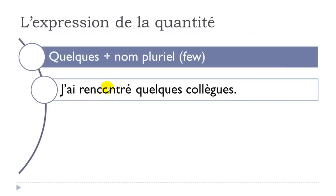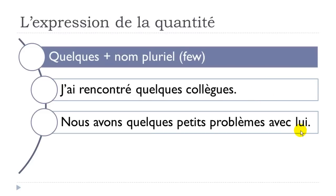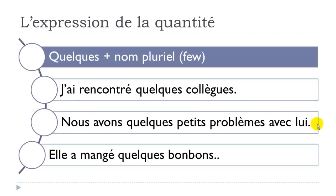J'ai rencontré, rencontré is to meet, so it's the past form. J'ai rencontré quelques collègues, colleague. Okay, second example. Nous avons, so it's avoir, to have, at the present form, quelques petits problèmes, petits, small, problèmes, problem, avec lui, with him. Nous avons quelques petits problèmes avec lui. Okay, and then the last example. Elle a mangé quelques bonbons. Oh, we get two dots here, I don't know why, but only one is enough.